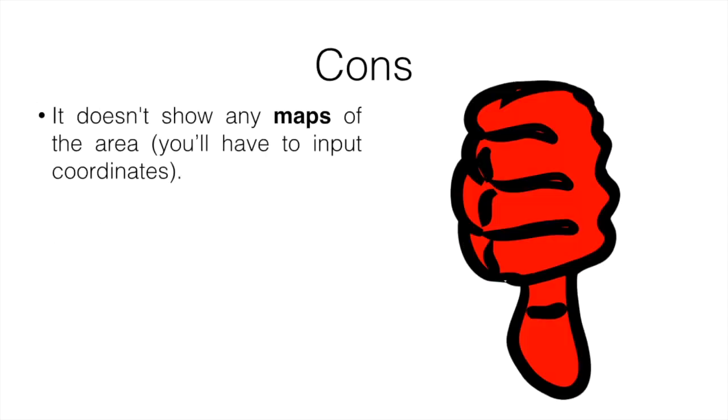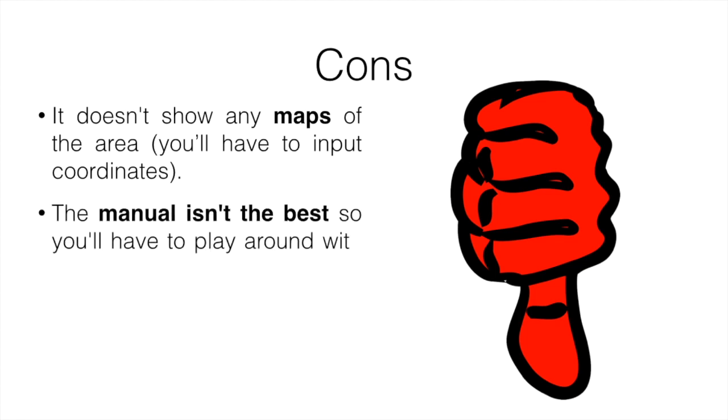How about some cons? So again, it doesn't show any maps of the area. You have to input coordinates to different spots, and then it'll tell you how far you have to go. It'll give you a point on a map. The manual isn't the best, so you'll have to play around with it for a little while. One of the common things we found in any of these GPSs is that they require a bit of a learning curve, but this one especially, the manual wasn't that great. Even if you play around with it for an hour or two, or watch YouTube videos that explain how to use it better than the manual, it's not going to take a huge amount of time, but it's definitely something to note.